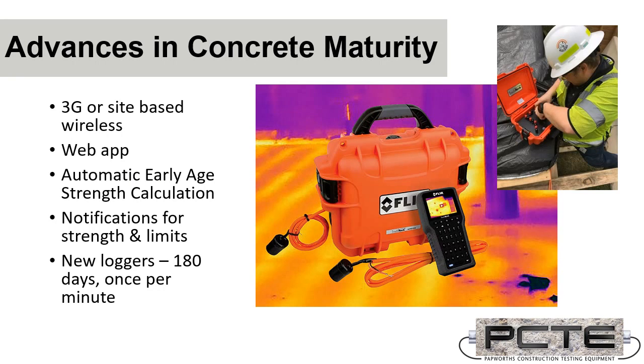Now, since the previous webinar was presented, we are very happy to have a new version of the IntelliRock maturity range, which is the IntelliRock 3. And for this product range, the biggest improvement is this is now a genuine internet-connected system. Once the temperature loggers are placed out on site and connected into a wireless box, the data is immediately available by any web browser to the operator. And that's not just a temperature history or even a maturity calculation. The web app now prepares the early age strength according to the defined maturity calibration and can send out notifications of achieved strengths or other limits that might be important to the site, which I'll get to in a second when I talk about bulk temperatures.